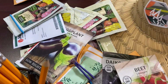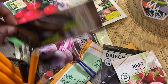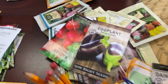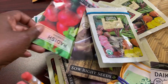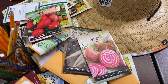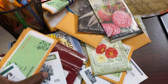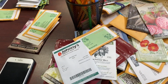We've got some really pretty colorful beets. Oh, there's the eggplant that we were looking for. Hubby was talking about eggplant, so we might put some of those back there as well. I'm a fan of the radish leaves, so if you see me planting radishes, that's why I'm doing it. Because I like the leaves. And then we might put a few flowers back there, so we'll see. But I think that's it.